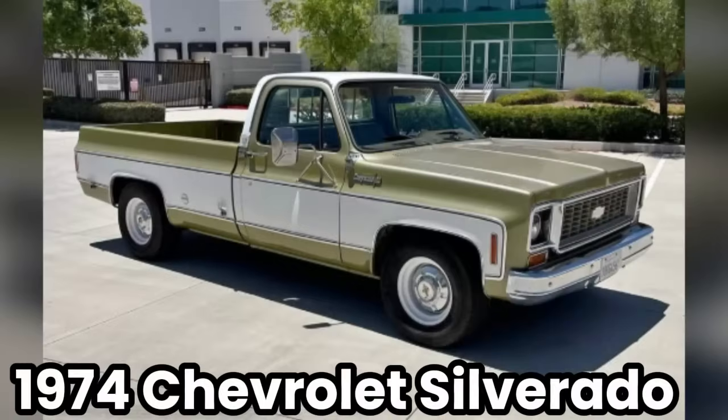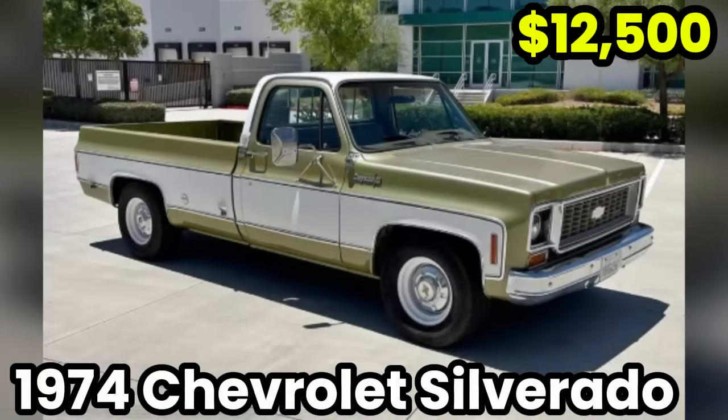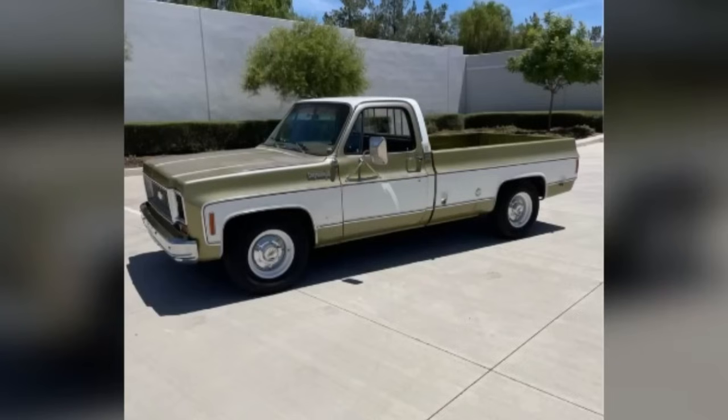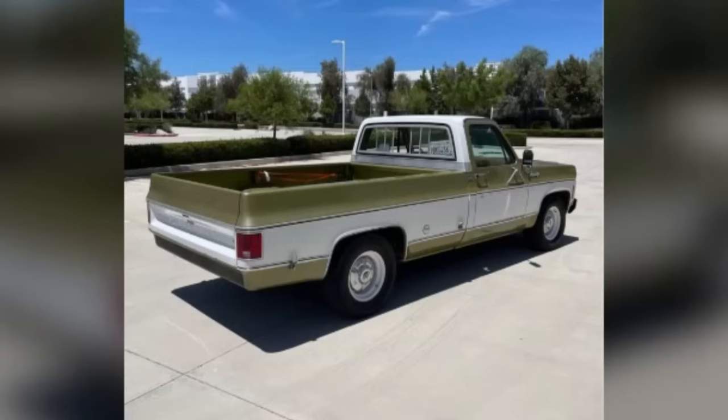Number 1. The 1974 Chevrolet Silverado C20, offered at $12,500 in Moreno Valley, California, isn't just another square body on the market. This is a true camper special, a long bed Cheyenne C20 built for heavy-duty hauling, long road trips, and dependable performance. With just 67,000 miles on the odometer, it's a rare survivor from an era when trucks were built tough, with no unnecessary frills, just raw power and reliability.